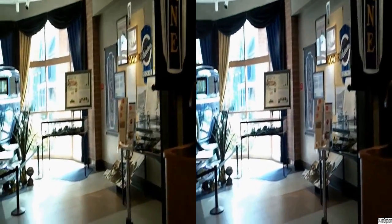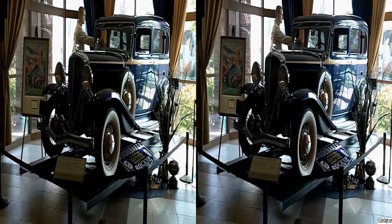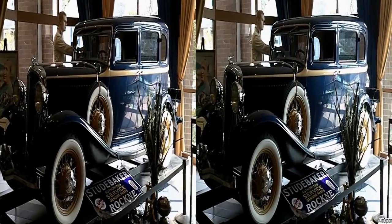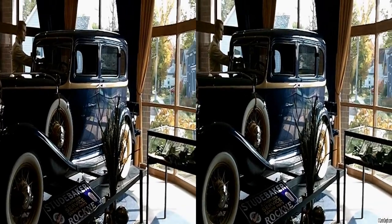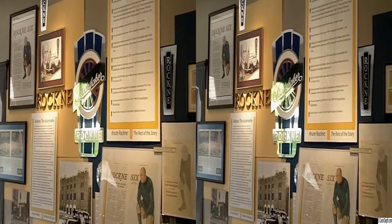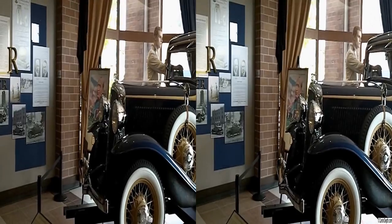Nate Rockney had a job with Studebaker, located in South Bend, home of Notre Dame University. Nate Rockney actually worked for the company as a marketing advisor, head of their sales department. And they even introduced a car with the Rockney brand, sold under the Studebaker label. And this is what a Rockney looked like, and its own logo.